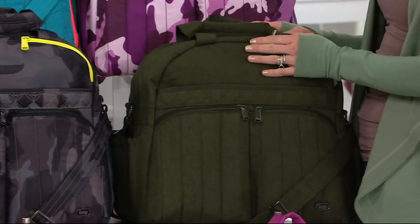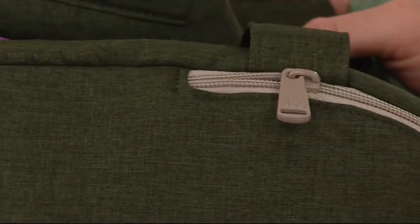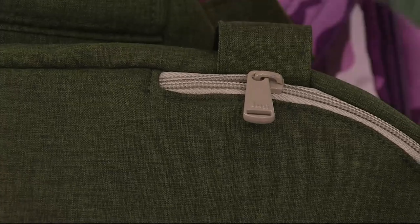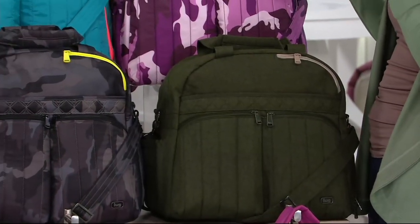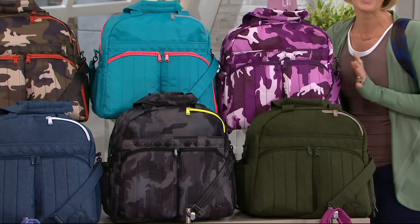Love this too, the Heather Olive. Wow. And again, that beautiful rich two-tone dimension of the fabrication, and then we have that pop of the sand up in the corner. Camo Purple, purple gals. Two dozen. That's it. Wow.